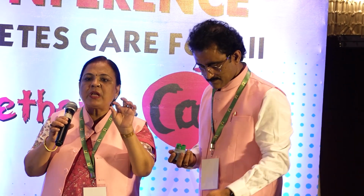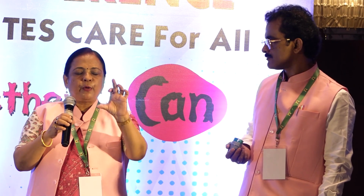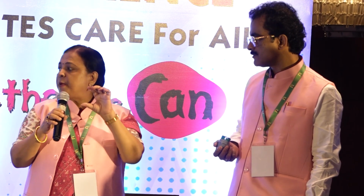There are 2 variants. One is the Pro, where the reader is with the doctor or the healthcare professional and the sensor is to be purchased by the patient. Eris Pharma is offering it free. That's a different story, but in practical terms, if you want your patient to purchase it, the sensor costs around 5,000. Now the latest variant is the Libre systems.